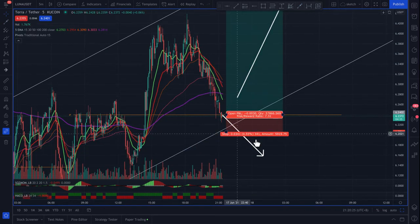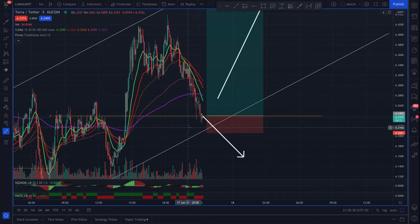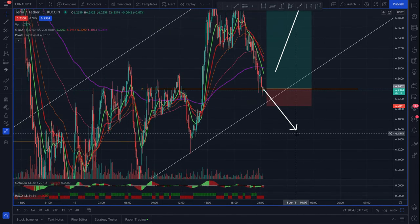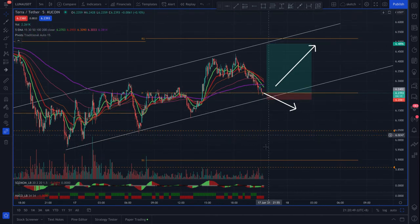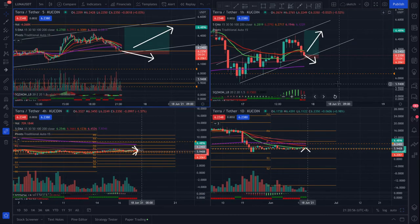Why I'm pretty bullish about the fact that it's gonna head up is because there's two resistance points here, and with that, it's really hard for the trend to surpass. Not just that, but there's a lot of room at the bottom for it to clear. So to give you some context, let's go to the hourly chart.